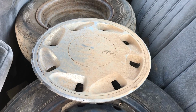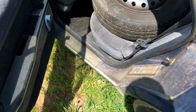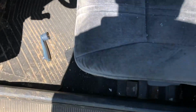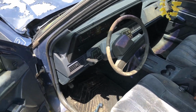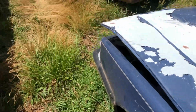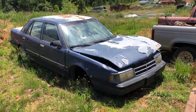I don't think that's factory for this. It might be, but that looks almost similar to a Dodge Daytona hubcap I used to have. They made the Dodge Daytona in, I think, like 89 or whatever, and it had a similar hubcap like that, but it might have went to this car. You never know. I mean, like I said, I never even knew these things existed until the other day. But anyway, there you have it. This is a 91 Dodge Monaco. Very different car.